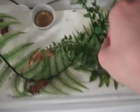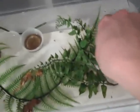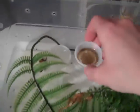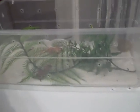But again, another basic setup, some plants. I have a rock. They love to sleep on top of stuff and wedge themselves in the corner. Shallow food dish, shallow water dish. You guys can see these dishes are really shallow, so nobody drowns or gets stuck in it. And yep, just plants. And then a paper towel substrate. So that's for a baby. I'll quick do a clip of some of the older geckos' setups.